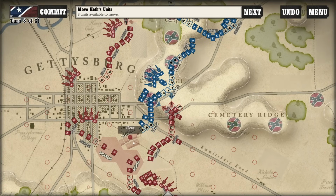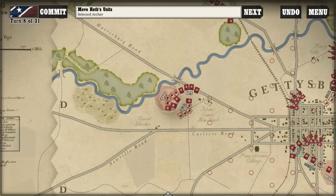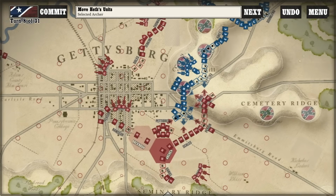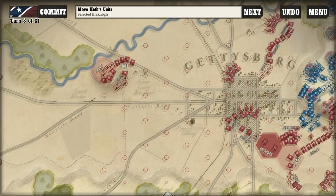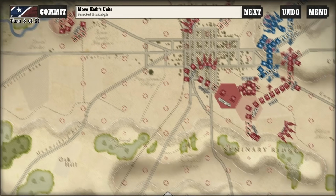I think it'd be better to move Pettigrew up here onto Cutler's flank. Because then we could effectively... Either Cutler will withdraw or he will be destroyed. That is the outcome there. I don't know why he keeps pulling me over to Davis. I'm not going to do anything with Davis. We're just going to let his boys rest.